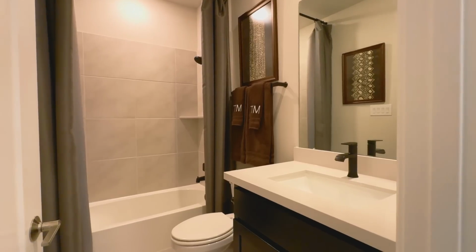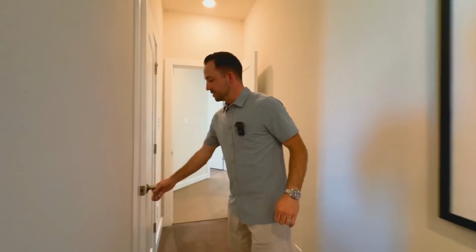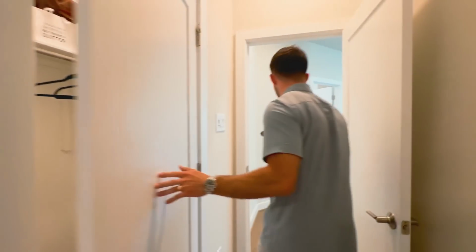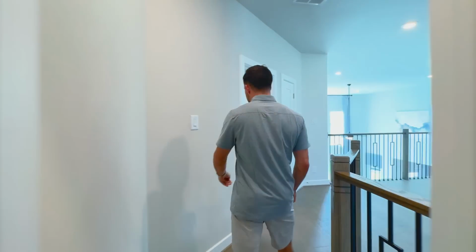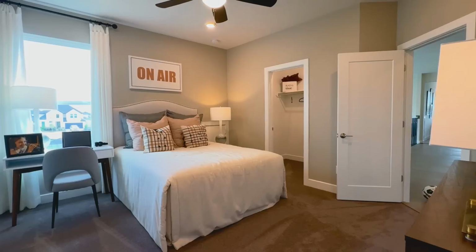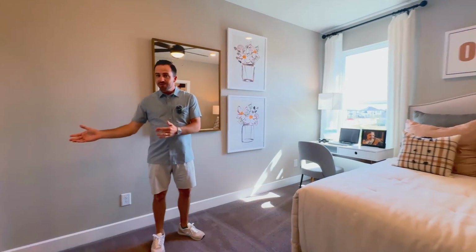Now, come on this way. This has its own bathroom. I absolutely love it. This bedroom's got its own wing of the home, essentially. And then this is going to be your closet right up over here. Just close it on you, Keith. And you head this way and you've got another bedroom. You've got plenty of space coming in here. And guess what? This one's got its own bathroom too.